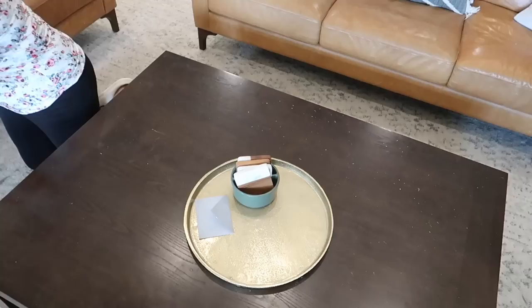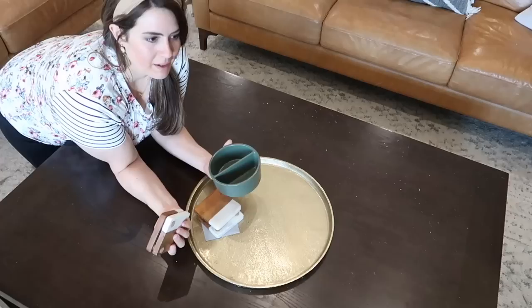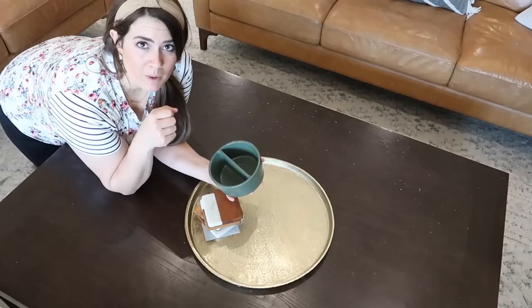Coasters for our coffee table, but this little coaster holder was actually a candle that we got from Walmart, I don't know, back in probably October, November, December. Basically it's one of the ones that has two different scents, and so I just cleaned it out. You can either use hot water to soften the wax and clean it out, or you can actually pop it in your freezer. The wax just pops out of the candle.